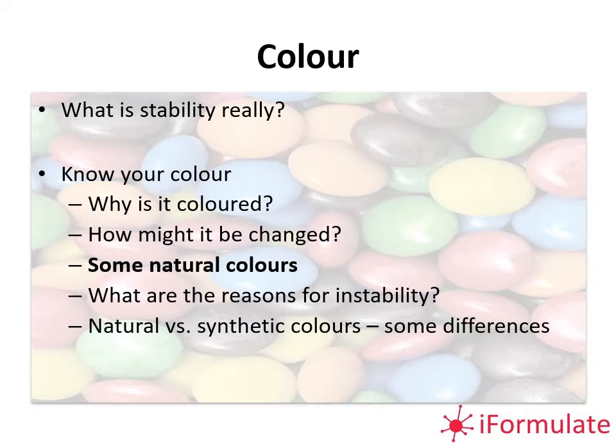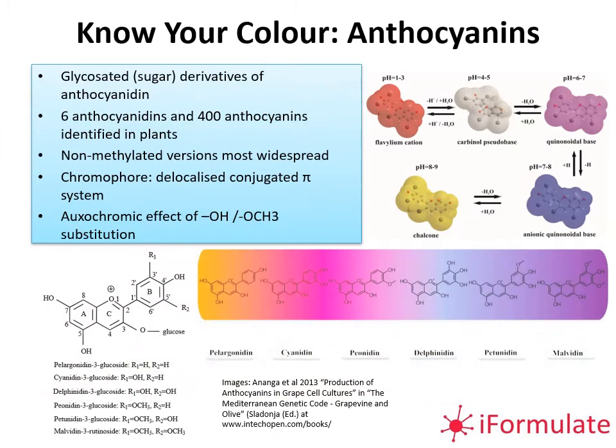At this stage, let's move on to our consideration of colour and some specific natural colours. Let's start by looking at a very common family of natural colours, and that's anthocyanins. These are glycosated sugar derivatives of anthocyanidin. Six of these anthocyanidins and 400 anthocyanins have been identified in plants. The basic structure of that is on the lower left hand side. You can see the different options that you have there.